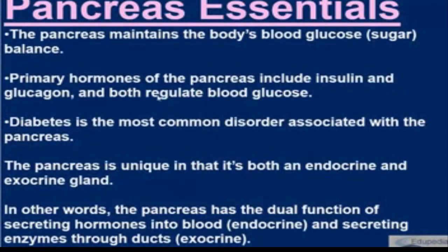So you can say that the pancreas maintains the body's blood sugar balance, and second, the primary hormones of the pancreas include insulin and glucagon that regulate blood glucose. Diabetes is the most common disorder associated with the pancreas. Diabetes is very common these days and it is associated with the pancreas.